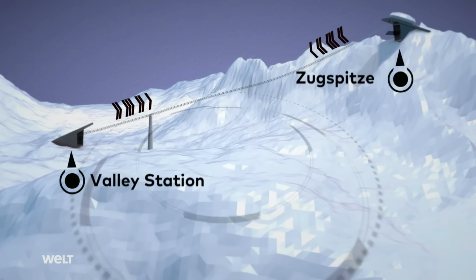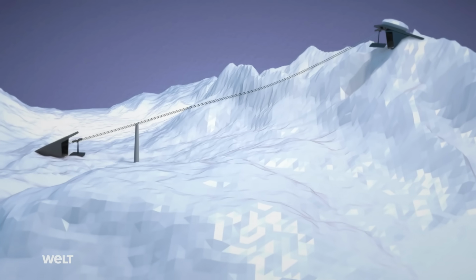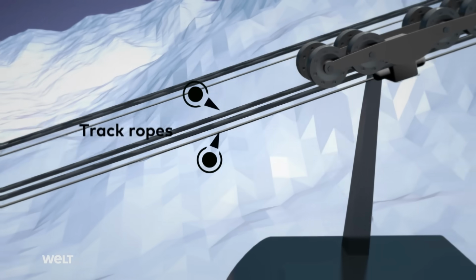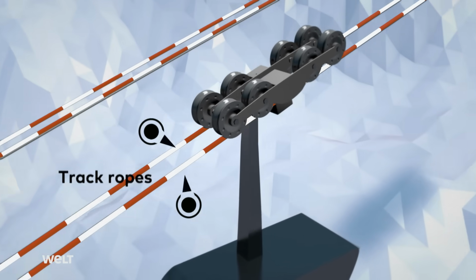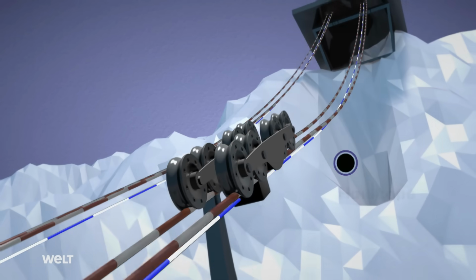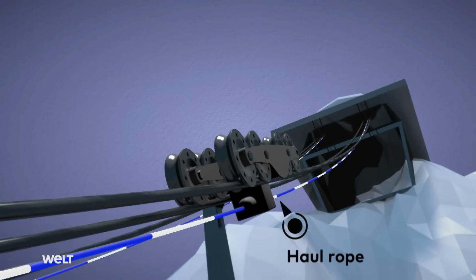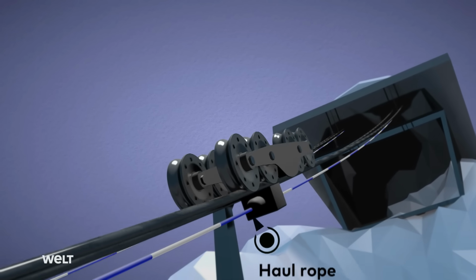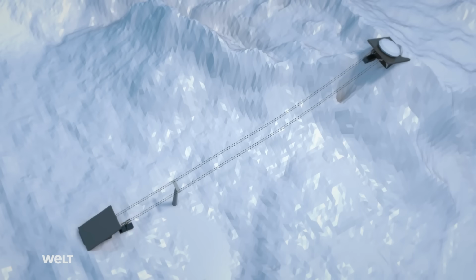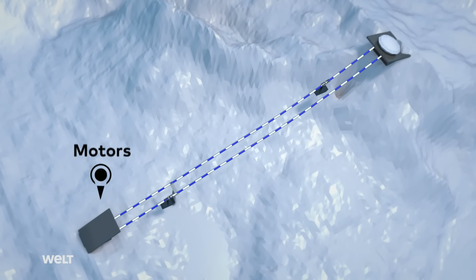The new cable car is a reversible aerial tramway. When one of the two cabins is heading up the mountain, the other heads down. There are 3 cables in each direction. The 2 upper cables are the track ropes. They remain stationary, and the cabin's wheels roll along them. The haul rope is underneath. The haul rope moves the gondola as it travels between the valley and summit station. The cabin moving down the mountainside pulls the other one up. The haul rope, which is nearly 9 kilometers long, is propelled by 2 electric motors located in the valley station.